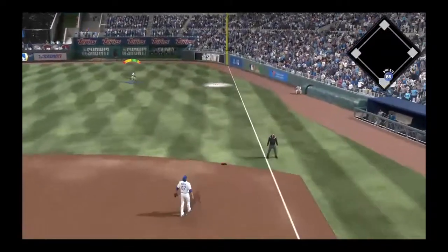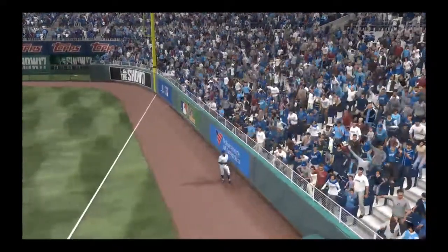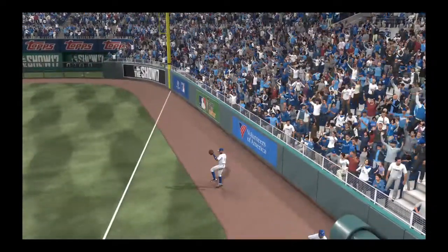Yeah, nothing better, huh, guys? I guess maybe the crack of the bat, but I'm not as partial to that as most people. He looks good and loose out there to start this one.